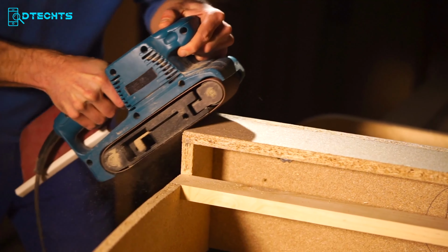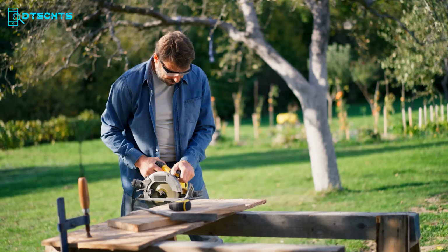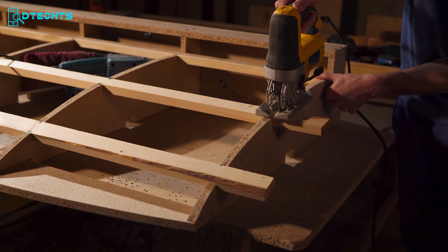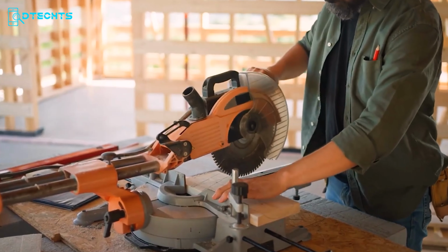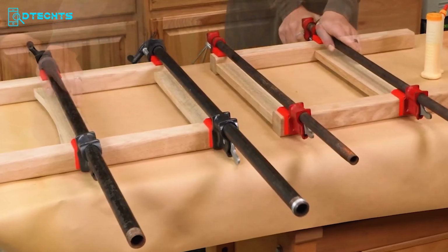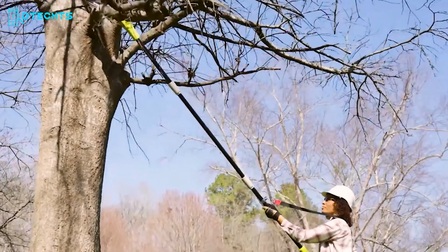Transform your projects with professional-grade equipment that sets new industry standards. Enter the world of these tools, where cutting-edge innovation meets unparalleled performance. As pioneers in power tool excellence, their comprehensive selection promises to revolutionize your workflow. Join us as we explore 17 game-changing tools that will redefine the way you approach your craft.